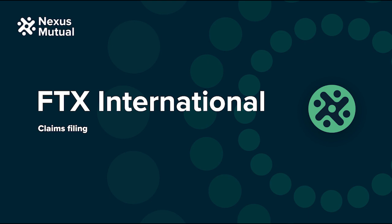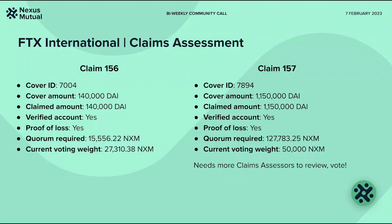If you look in the Nexus Mutual UI, you can see some of the claims in the claims tab. I will include some of the other claims in Discord. I've been putting those in the forums channel as individual discussions, so if anybody has anything that they want to discuss about these claims, they can. But the first two claims were filed last night.